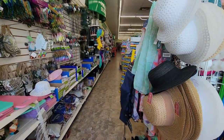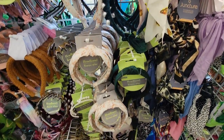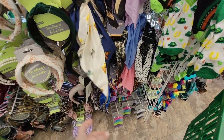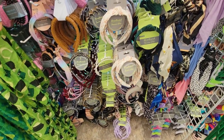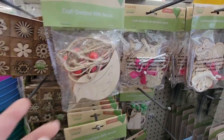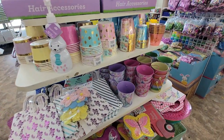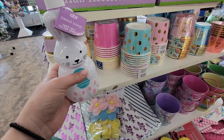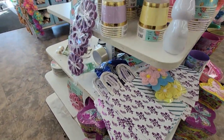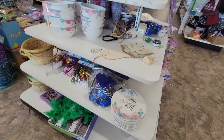We'll go ahead and take a little peek at the other things as well. They have a lot of headbands in here, and lots of hair design things. I did pick up several of these. Gnomes, not a gnome fan. Here's like you can make your own little craft garland or wind chimes. See, I'm not even crafty enough to do that kind of thing. Lots of cute Easter. Look at the hand soap, that's adorable. Little buckets. Look at the little garland there. All kinds of Easter bags. They have a nice selection at this Dollar Tree of items, even for Mardi Gras.